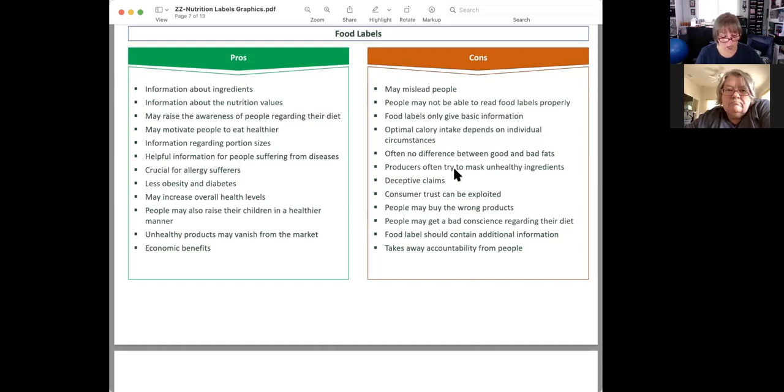Here, producers often try to mask unhealthy ingredients. For example, something might say 50% less sugar, but when you look at the nutritional values, you will often see that sugar has been replaced with sweeteners that are even more harmful to health. So you have to be careful about your sugar substitutes as well. So yeah, it might have less sugar, whole sugar or natural sugar or whatever it is, but it's the type of sugar that actually matters.